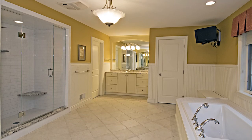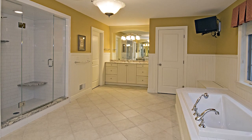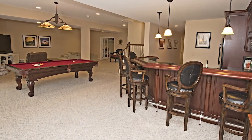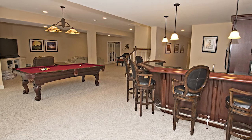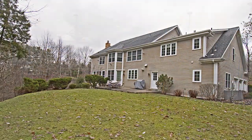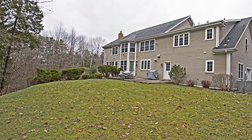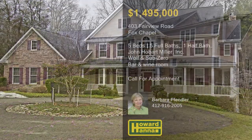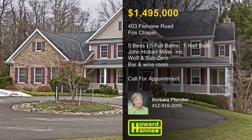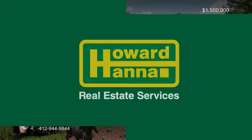The spacious master suite combines an office or sitting room, several large closets, and a bath with dual vanities and a heated floor. Spend leisure time on the lower level, taking advantage of its bar area, exercise room, wine room, playroom, and seating area. A rear yard with a playset backs up to mature woods, and parking is available in a 3-car attached garage. Barbara Fendler is prepared to answer all of your questions and arrange a personal tour.